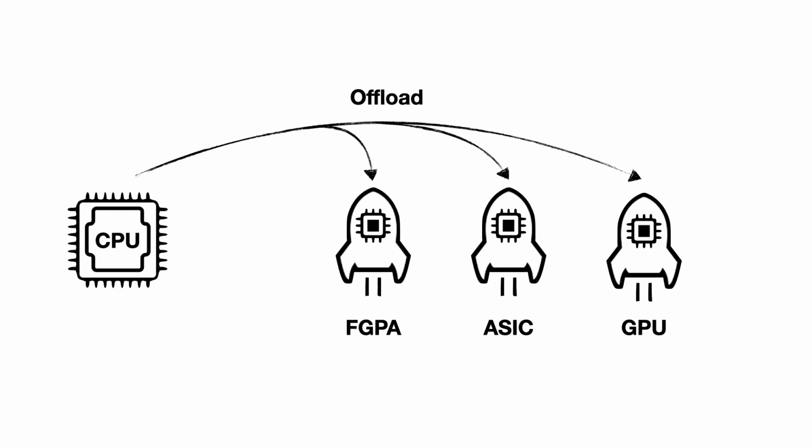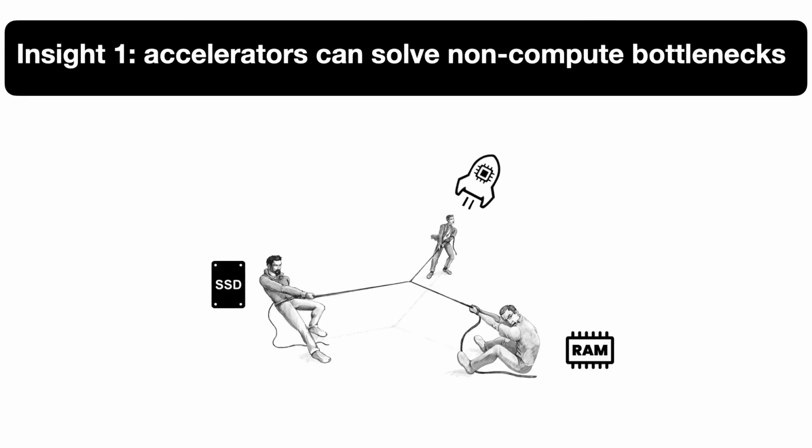Fortunately for us, hardware accelerators, such as FPGAs, ASICs, and GPUs, are becoming mainstream. Such devices allow us to offload particularly compute-intensive tasks from the CPU. And so our first insight is that such accelerators can also be used to address non-compute bottlenecks. The intuition is that they enable algorithms and systems that expend computation more lavishly in order to optimize for other cost metrics, such as storage I/O or memory.